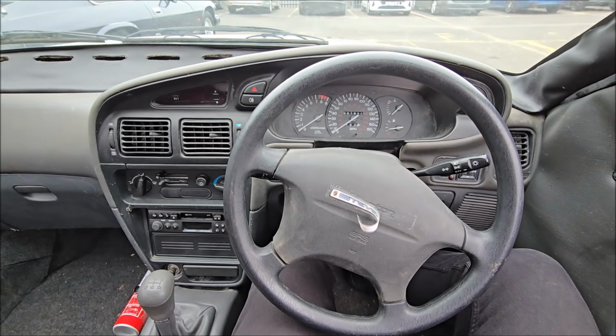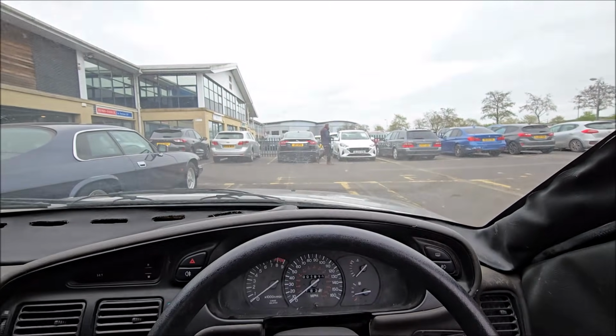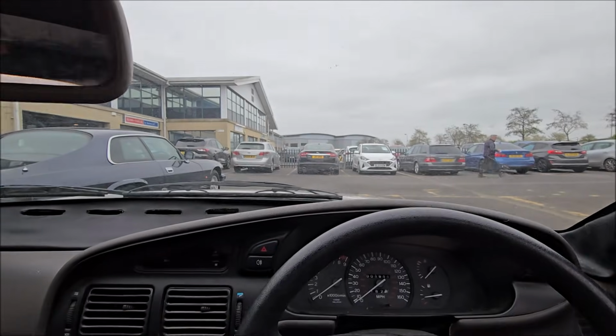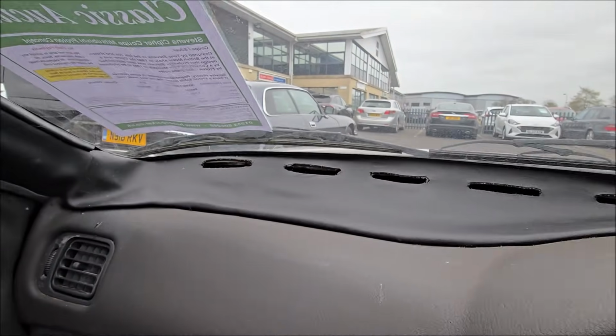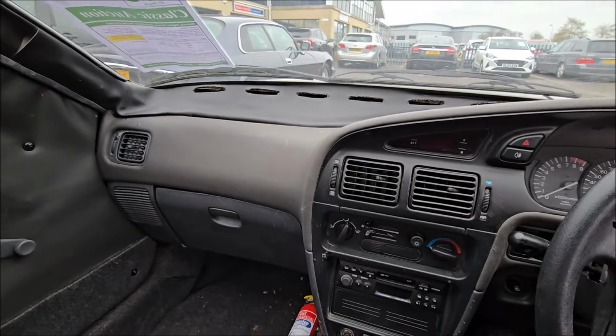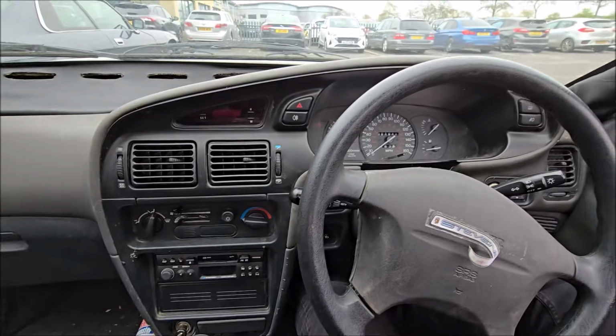Let me show you a point of view then. This is what I'm seeing while sat in my driver's seat. I've got a nice big windscreen. Actually, the driver's view is very good. That dash is certainly interesting with those vents. But it's got a full interior in here.